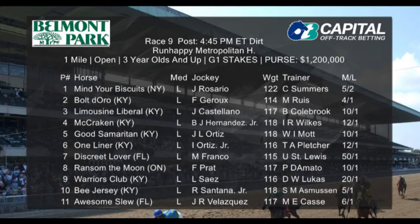But if this horse is able to get back to the form back in 2017, did win that Grade 3 event down at Churchill Downs, got a solid 98 Beyer. This horse has been knocking on the door time and time again, has been in the money 15 of 19 as far as lifetime goes. This horse is definitely a use as far as exactas and trifectas go. Yeah, I would say that as well, and definitely in your multiples you need to use Awesome Slew.